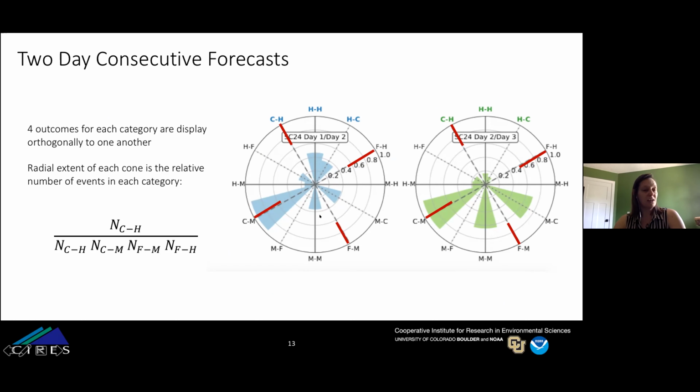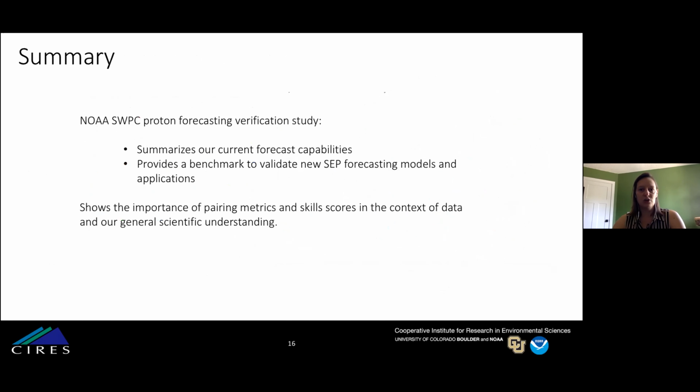That's something we realize we need to work on in the research community: understanding the triggers for these events in advance to be able to give a better lead time on those forecasts. I'll skip those two and just leave it there and say that while there's a lot of details to go into, and if you're interested, go and see the paper, it summarizes our current forecast capabilities. What we're trying to do is provide a benchmark to people developing models and applications, for them to look at their models and compare them to those results.